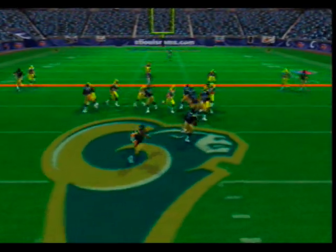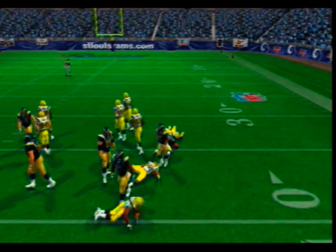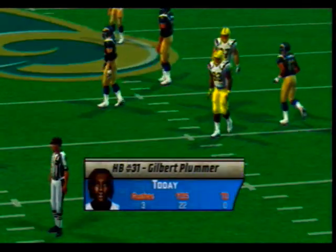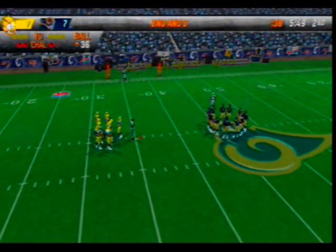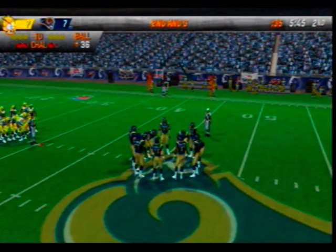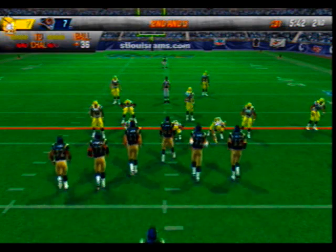Out of the I formation. With a counter play, look at that power. He just unloaded on the run. Plummer running hard, going right through the arm tackles. Ball on the 36-yard line.